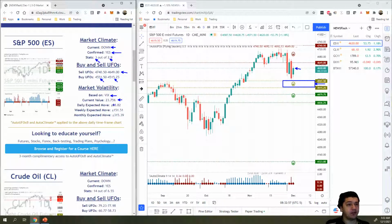Based on the VIX, though, we are looking at 23.75% volatility, so elevated volatility. And I mean, how could it not be, right? We've had quite a down day, a nice recovery, only to see a further push down, and now we're seeing a recovery going up again. So it's just a matter of figuring out which way the market wants to go.